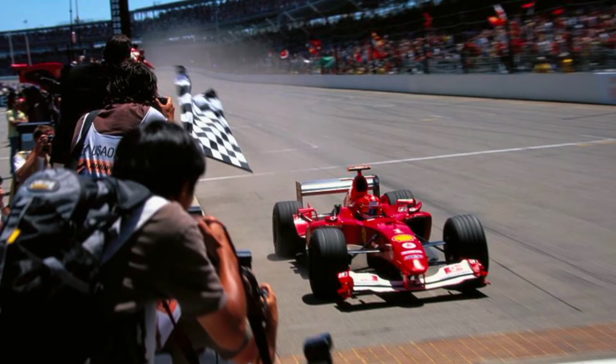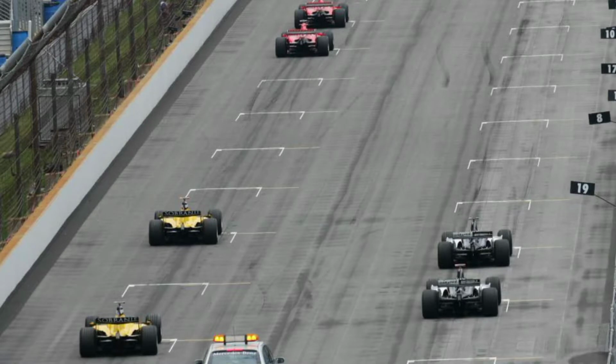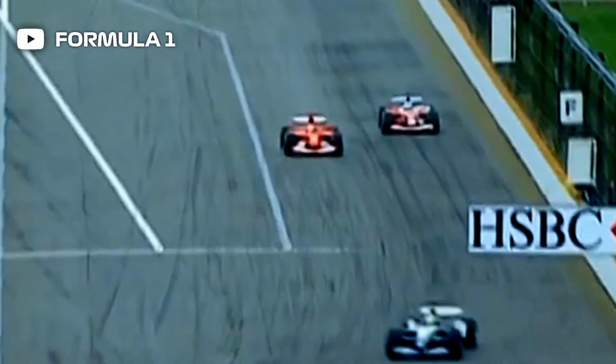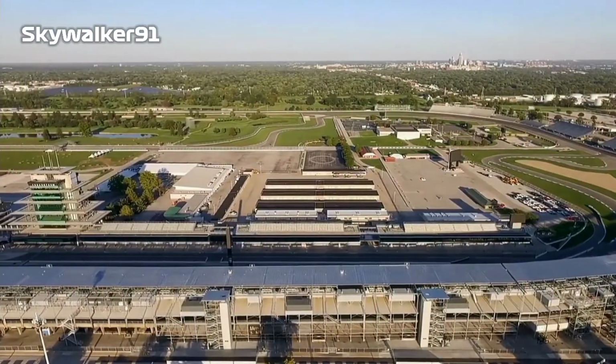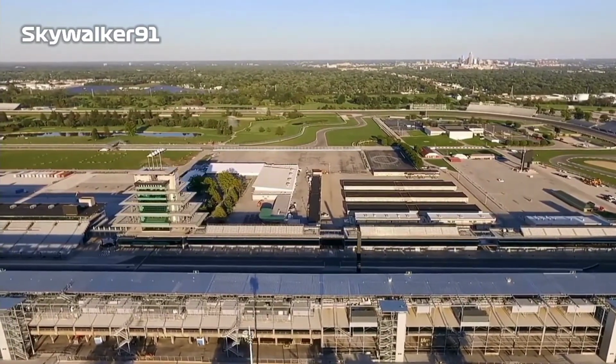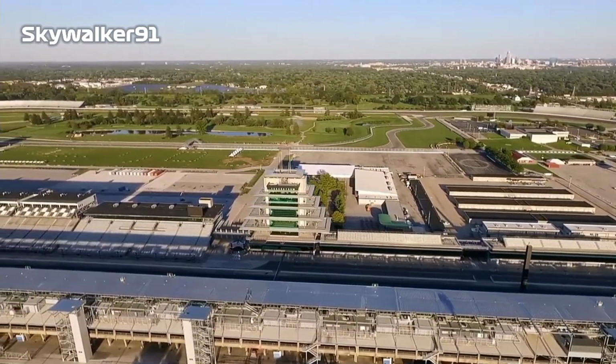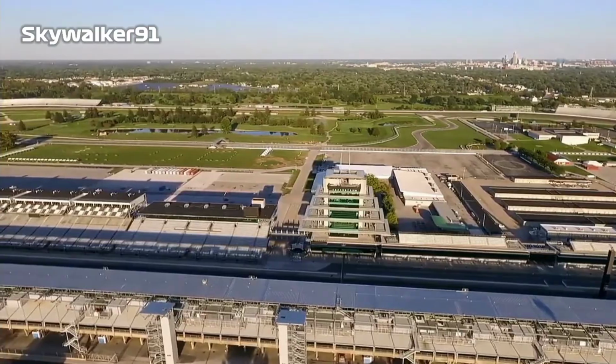The Indianapolis Motor Speedway, the capital of motor racing, the oldest purpose-built track, I think, in the world. And well, 2005 happened, we won't talk about that, but the Indianapolis Motor Speedway is one of the greatest tracks in motorsport. If you've watched motorsport for a while, this track is very familiar to you. Wherever you go, you've heard of the Indianapolis Motor Speedway. And I do really miss this track.